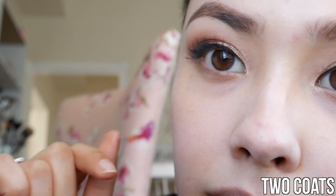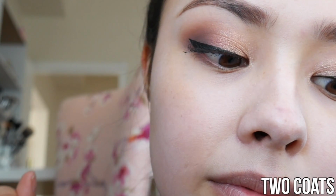And the formula of this is, I wouldn't say dry, but it's on the drier side of other formulas I've tried. And on top of this not being a very good mascara, this is also really expensive for what you're getting. So I used this a couple times and was like, what is this? Why did I buy this? The heck? Not good. Next we have one from Innisfree.